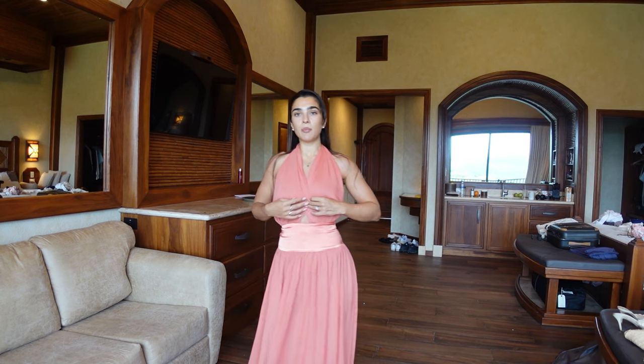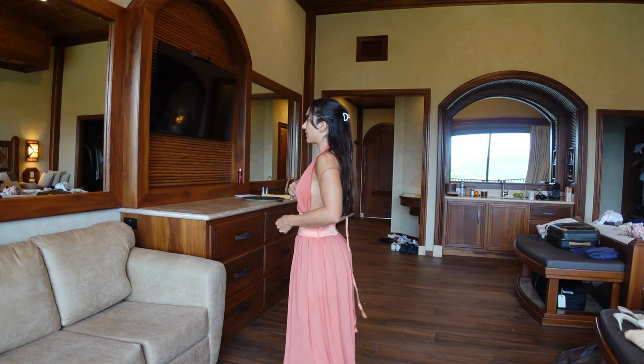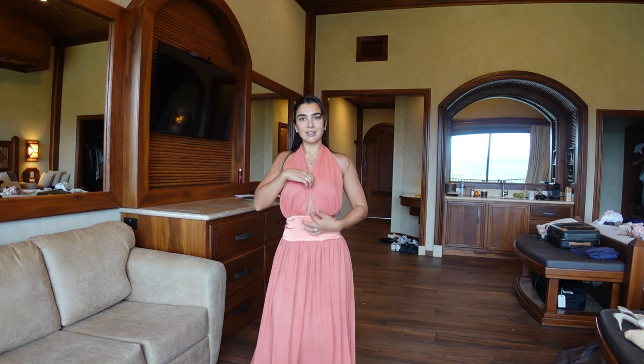Oh my god, and then you can pin it if you wanted, if you didn't want your tits out. That's actually so pretty because it's got your back out. So if you didn't want to go to a wedding and be like, oi, oi, it'd be so easy to just pin that, and that's actually quite pretty, just having that little gap in the middle.